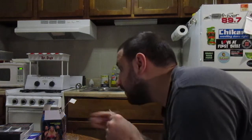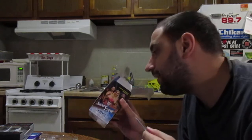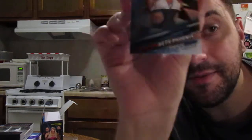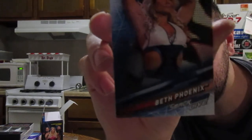Moving on to pack number 8, I believe, yes. Number 8. Leading off pack number 8, we have WWE Hall of Famer and legend Beth Phoenix, who also was inducted into the Tragos Thez Wrestling Hall of Fame and Museum this past July. She gave a great speech. It was great to see her. That's Beth Phoenix, the Glamazon.